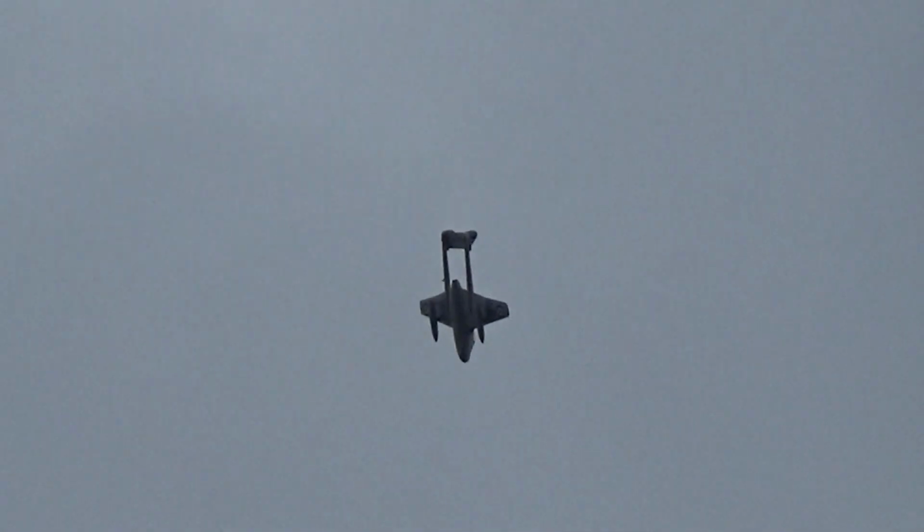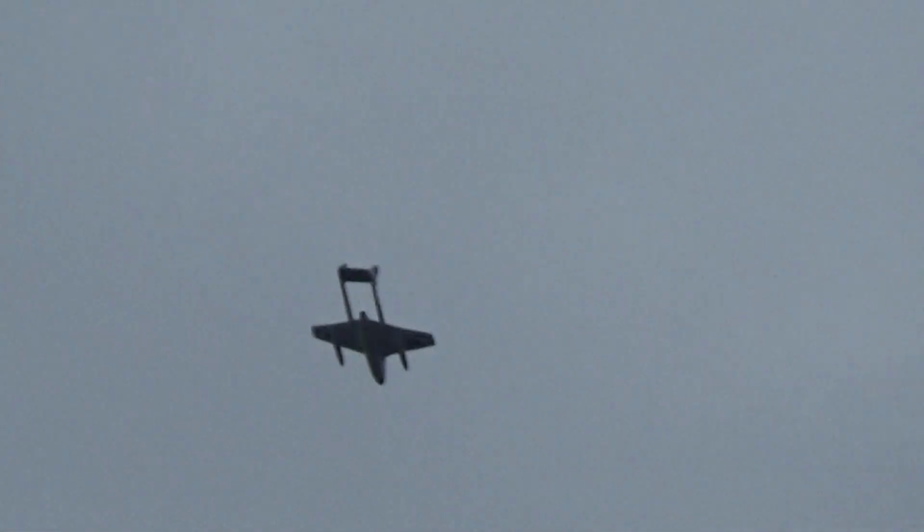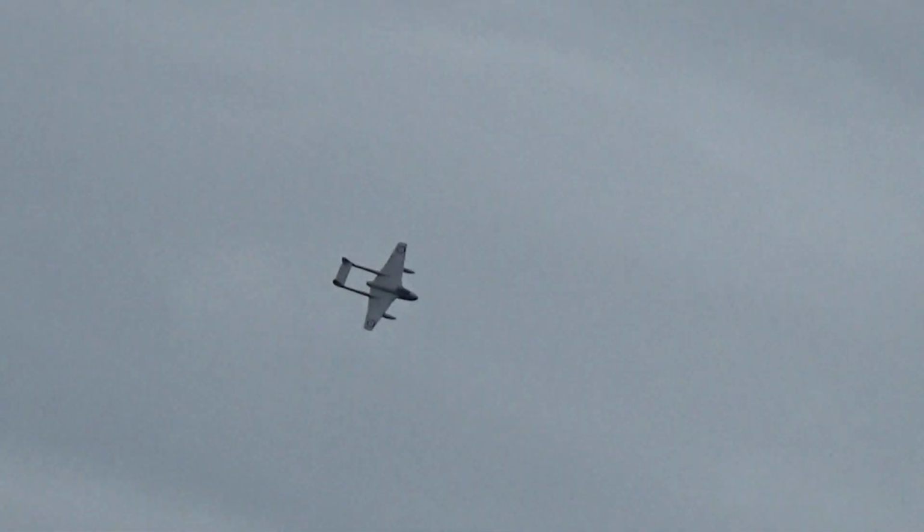The RAF finally retired the Vampire in 1966, with its final role as an advanced trainer filled by the Gnat, which of course is then used by the Red Arrows. The Royal Navy had a version and adapted the type as the Sea Vampire, a navalised variant suitable for operations from aircraft carriers, and that was the Royal Navy's first jet fighter.